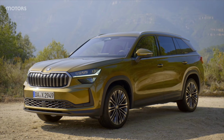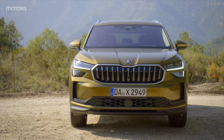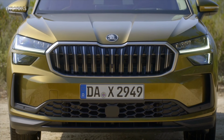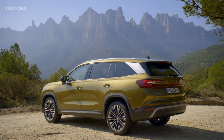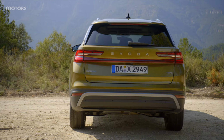The look of the new Skoda Kodiaq has definitely changed, but it's still recognisable as this brand's big 7-seater. It's got this cool split design for the headlights, and the grille has got even more impact than before. The wheel arches seem particularly boxy, and around the back, well, the rear lights are interestingly designed, shall we say.